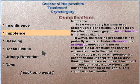Impotence. So far, cryosurgery has been used primarily on older patients. Good data on the effect of cryosurgery on sexual function is not yet available. However, the freezing procedure is not perfectly accurate. Under ultrasound, the urologist cannot see the nerves responsible for erections, and they are extremely close to the prostate. Cryosurgery may cause impotence. No patient should undergo this procedure thinking his future erections will be normal.